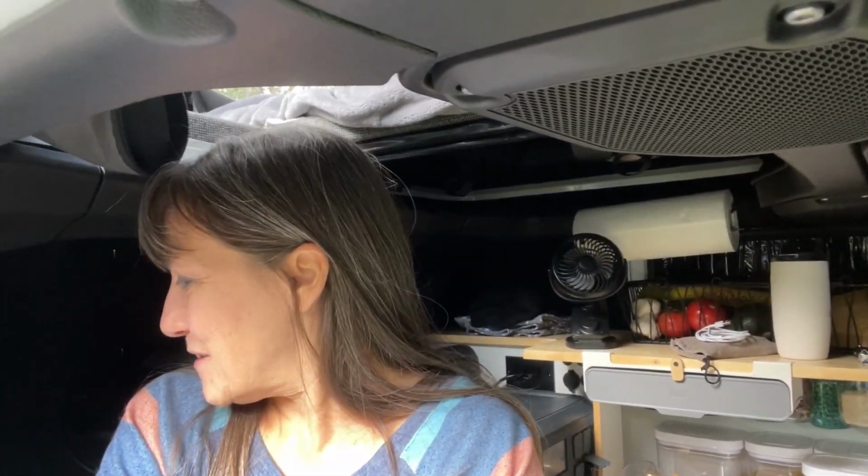Hey guys, I am at Blue Springs State Park. I got here last night and had a nice relaxing morning, just sitting up in the Ursa Minor, having my coffee, having my breakfast, and now I'm ready to get going with the day. Let me show you guys my campsite.